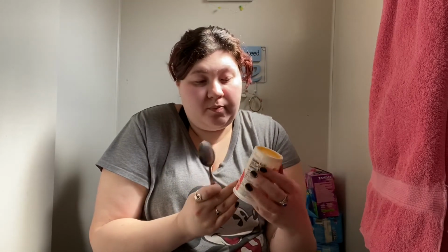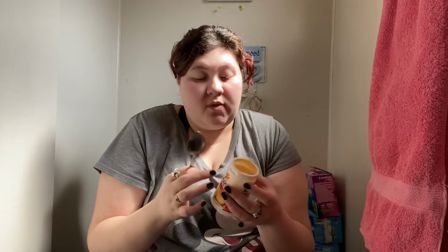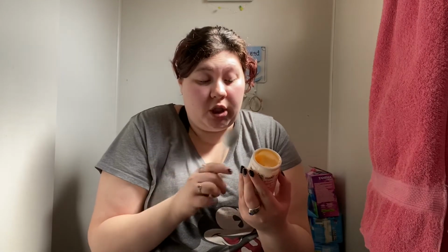Those chunks, they taste like you took a peach, you diced that peach up, and then you put it in yogurt. So this Yoplait definitely tastes like it has the freshest peaches in it. So I feel like it's actually real fruit compared to the other ones.